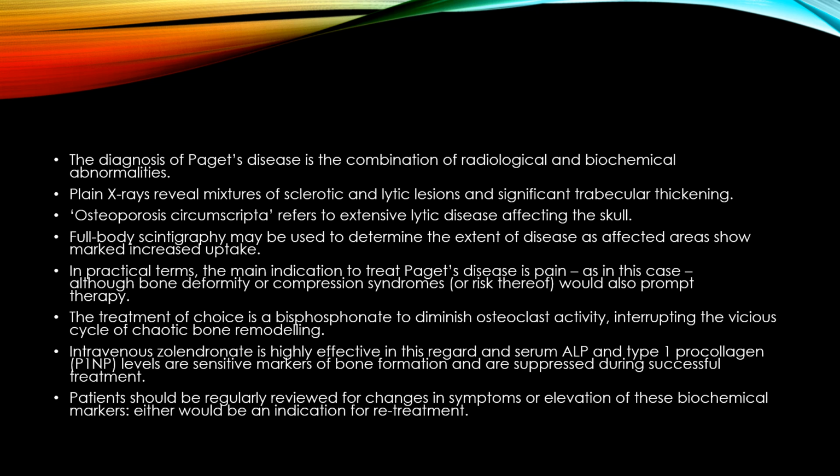In practical terms, the main indication to treat Paget's disease is pain. Bone deformity, compression syndromes, or risk of fracture would also prompt therapy. The treatment of choice is bisphosphonate to diminish osteoclast activity, interrupting the vicious cycle of chronic bone remodeling.